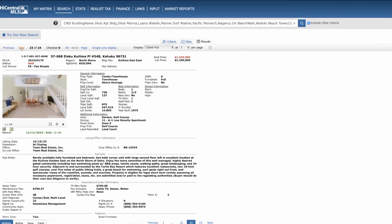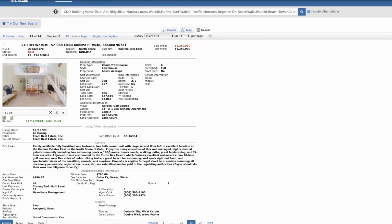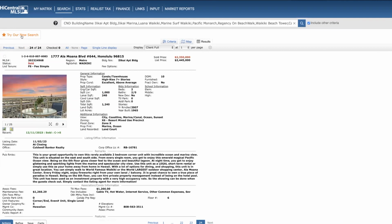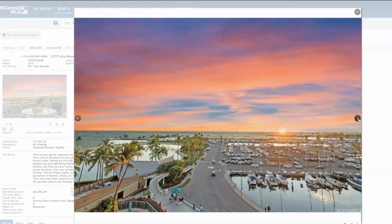Okay, here we have one of those 1 bed, 2 baths, Kuilima Estates East. 6 days on the market, sold at list price. This one needed a little refresh. And then lastly, this is a really nice unit over Ilikai on the 6th floor. It's a 2 bed, 2 bath. That was an unobstructed 180-degree view off the lanai. Really neat.